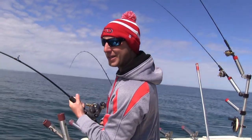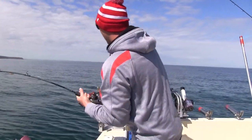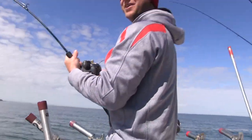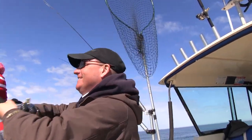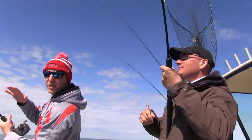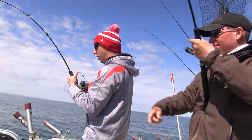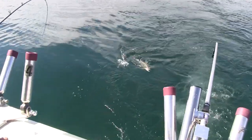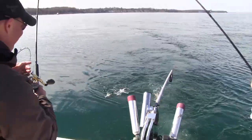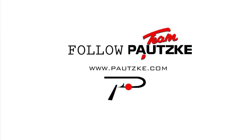That's the amazing thing about Lake Ontario, it's one of the few places in all of North America where you have a chance not only for double, triple, we're doubles, but to catch so many different species all in one day. There's really nowhere else you can catch this many species at once. Nice Laker right there. What a beautiful fish. Where else can you go where you're gonna get a brown and a Laker hooked up at the same time?